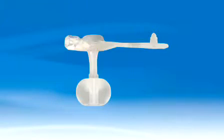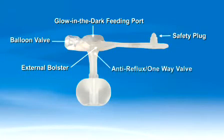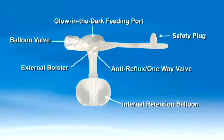It will take time to adjust to tube feeding at home, but with the help of your healthcare professionals, this video, and some practice, you will gain the confidence to take care of your MiniONE Balloon Button. The MiniONE Balloon Button has several components: the external bolster with lot number, a glow-in-the-dark feeding port, safety plug, balloon valve, anti-reflux one-way valve, and an internal retention balloon. The MiniONE Balloon Button comes in a wide variety of sizes to fit your needs.